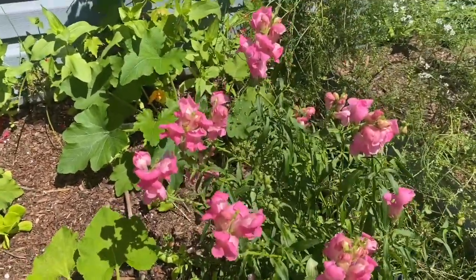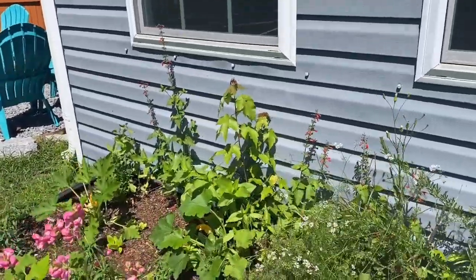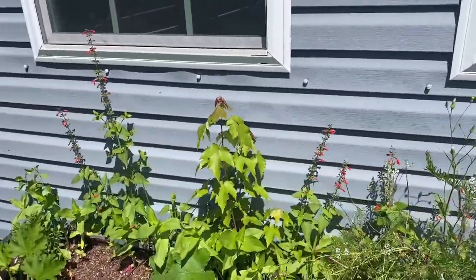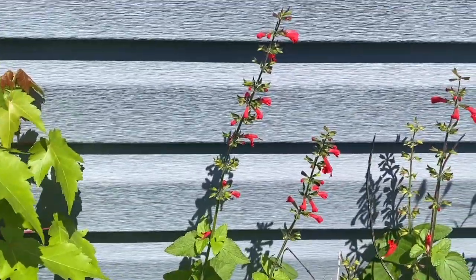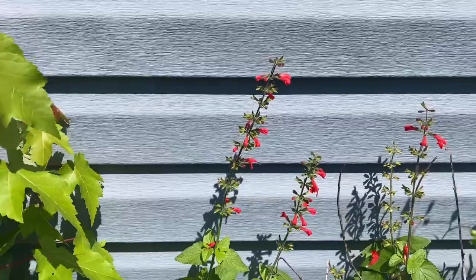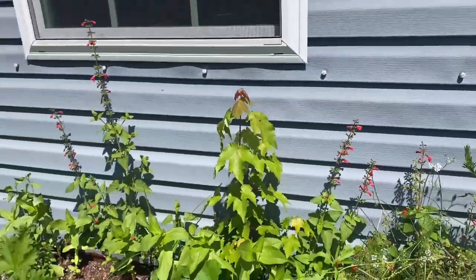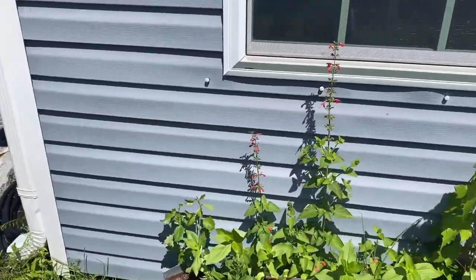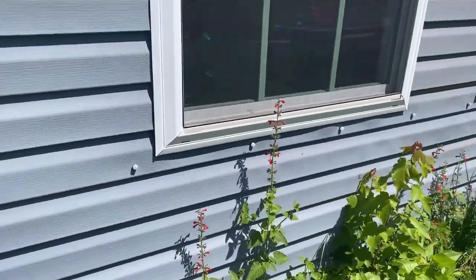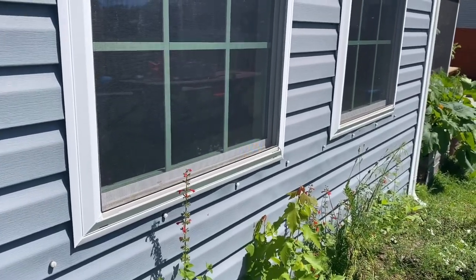At the back of these boxes, the plants with the red flower are pineapple sage, and those are really nice because the hummingbirds really enjoy them. And so as they get taller in the spring and summer, we're able to see the hummingbirds from these sunroom windows.